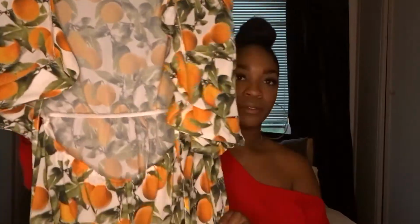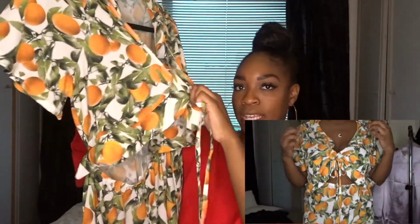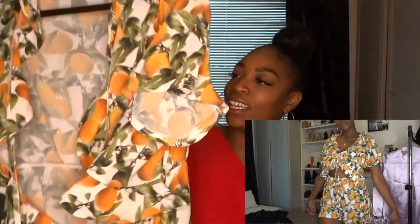Next, I got a little wrap play suit. It looks like a two piece, but it's actually a play suit because it has the top and the bottom, which is really nice. And I think it's just really nice and flowy. I don't know why, but I just like the oranges. It kind of screams Spain to me, looking all Florence and nice.